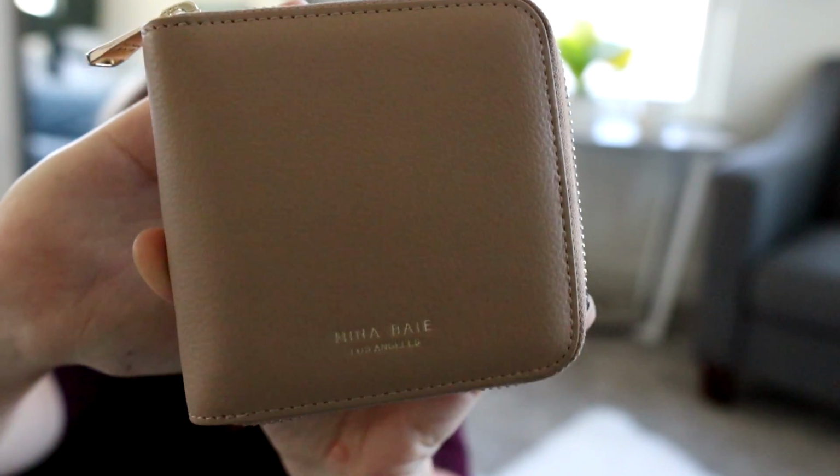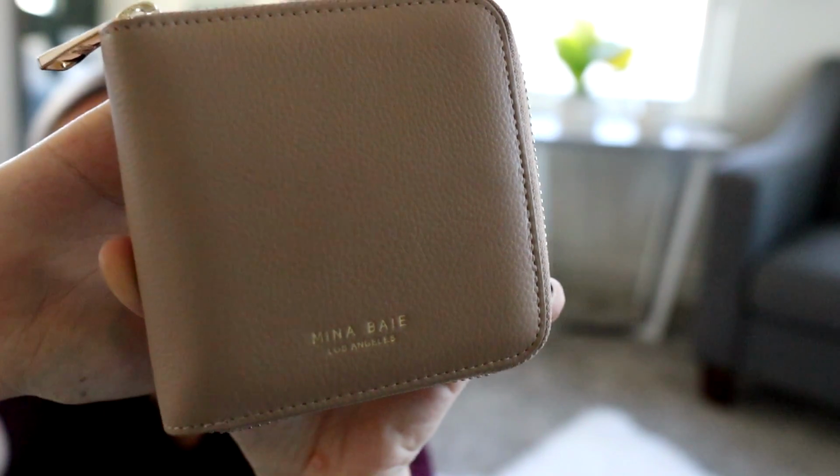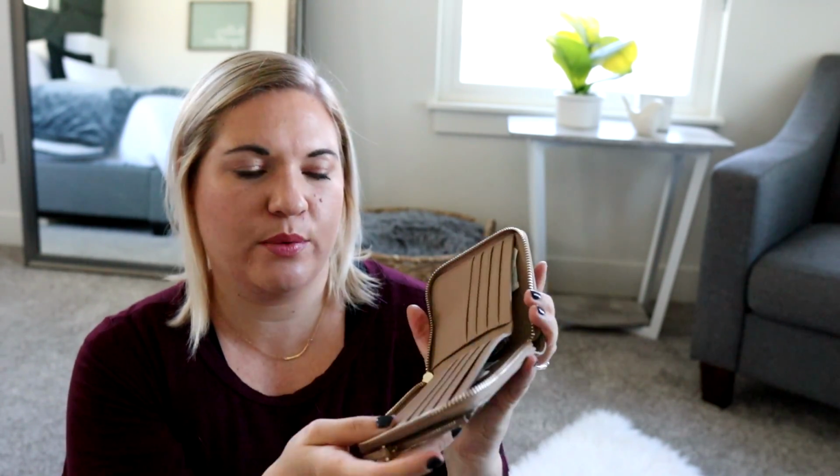This is in the really, really pretty oat color. You can see the Mina Bay logo there on the front. I also love that this is a zip around wallet. That is definitely my style. I like when the wallet zips around all the way like that and opens up really wide.